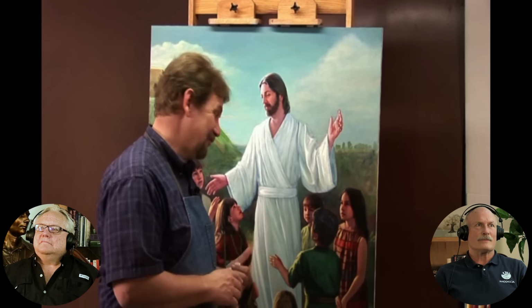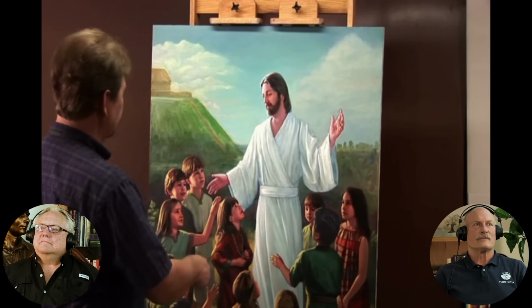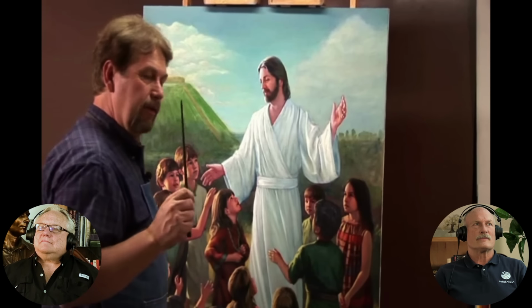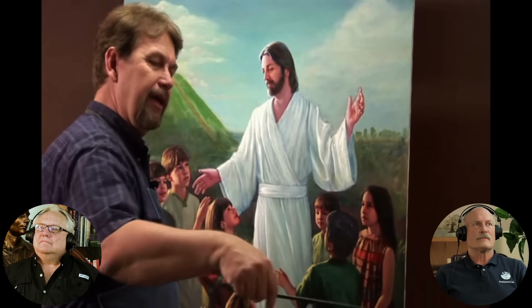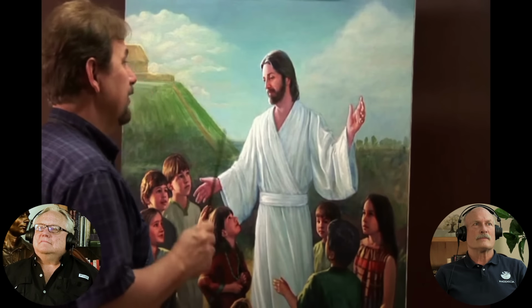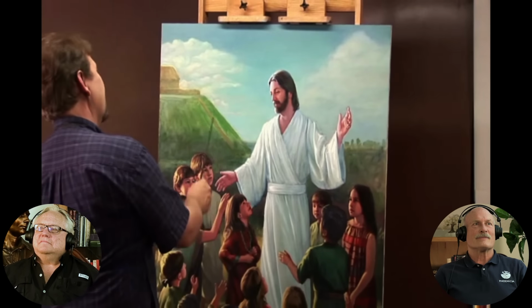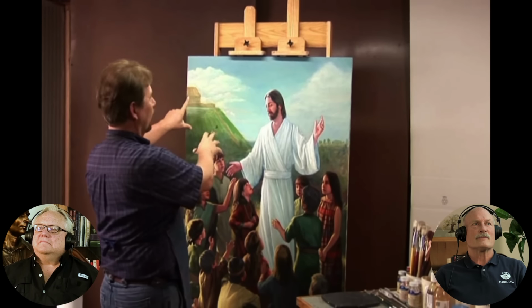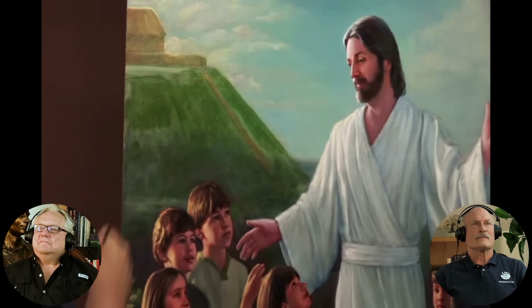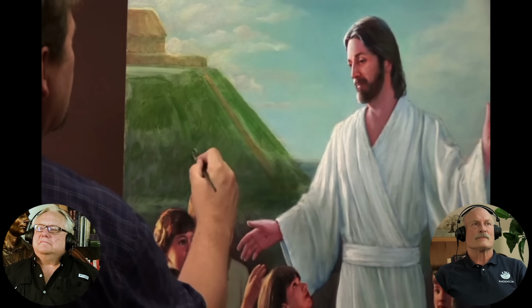This is my version 2.0. Here is the painting that I'm working on, and I have Christ and the various children. But rather than the Mayan, Aztec type of painting or buildings that I had in the background the first time, this time, let's do it a little more accurately. Now we're going to have the mound from North America, and I'm painting the mound in here as a replacement. So this will be a much more accurate representation than what I've had before.